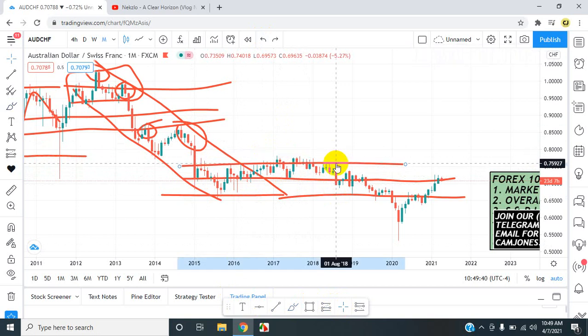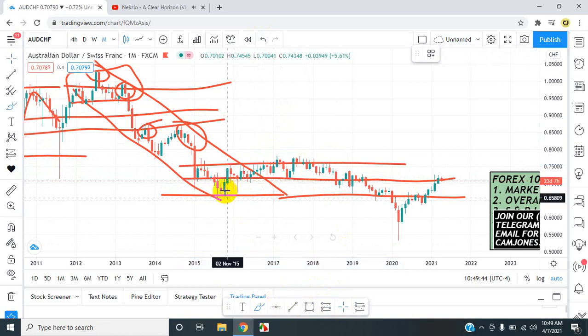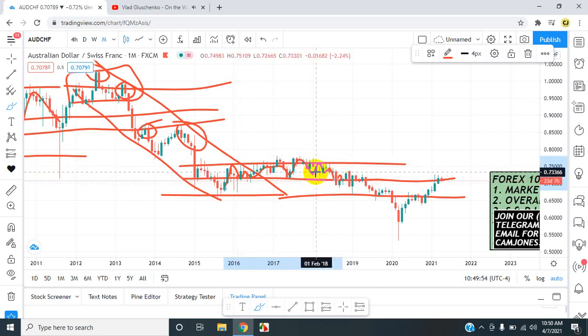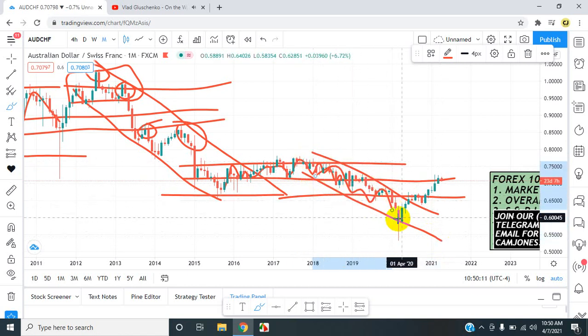So this line is right here. Basically what the market was doing was trying to break this resistance. So it touched once, twice, 3 times, 4 times, 5, 6, 7, and it wasn't able to break. On this time frame, it's 7. If you go down a lot lower time frame, it's probably 7 times plus another 3 touches. And then the market went into a sell drop, and then we are right here. And now we've got to figure out what the market pattern is.